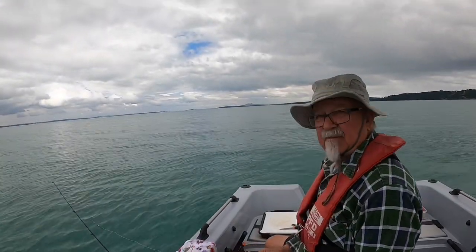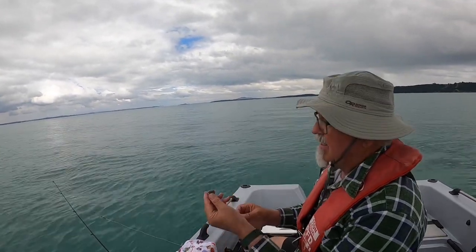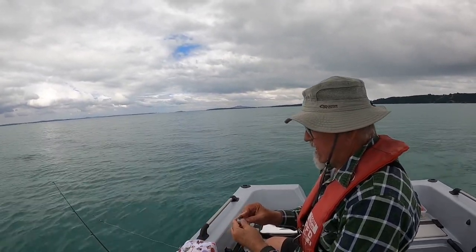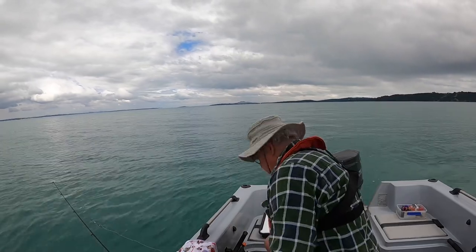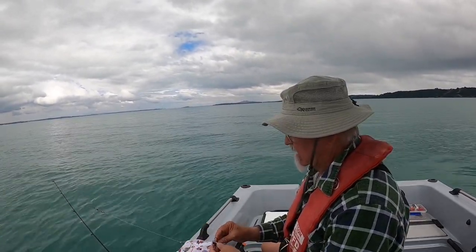So we've got a couple of pilchards that I got from Top Catch as well, and just sliced up a small little piece like that. I'll put that on, send it down, and see if we can attract any fish. The fish finder's gone quiet, of course, now that we've stopped, but we'll attract them. Fingers crossed.